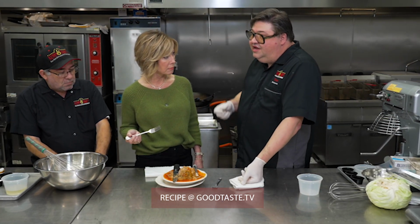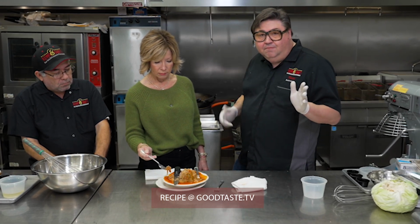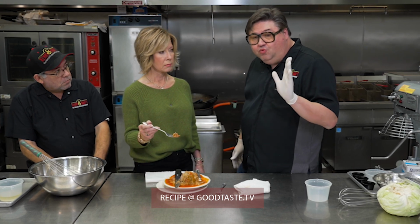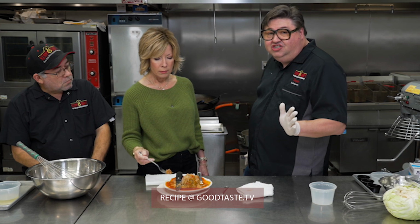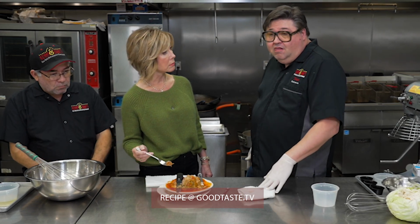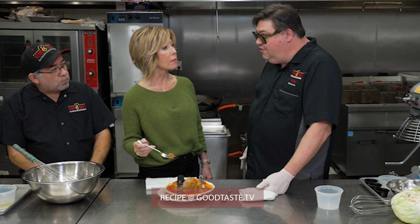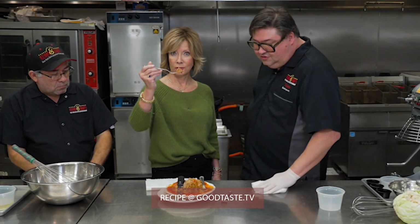And, you know, the key is you really need to cook it for a lengthy period of time so that the cabbage, which is very fibrous, really breaks down. So don't think this is a dish that you're only going to do for like an hour and a half. Plan ahead. And we'll have the recipe, right? Yes, absolutely. Good. Didn't that look delicious?